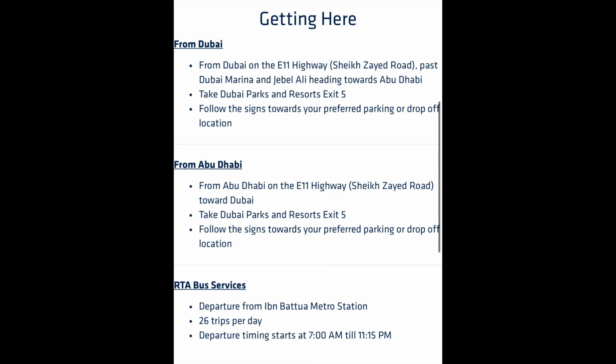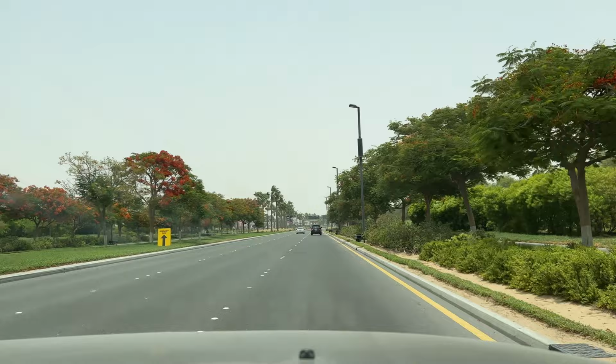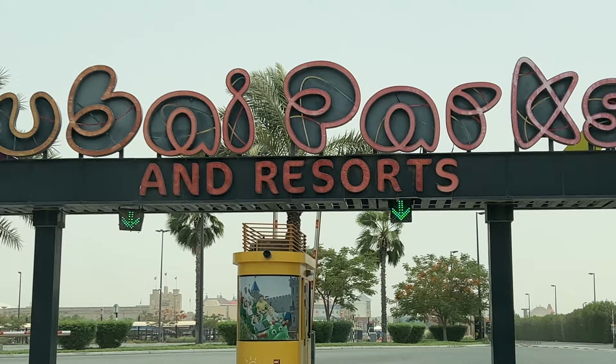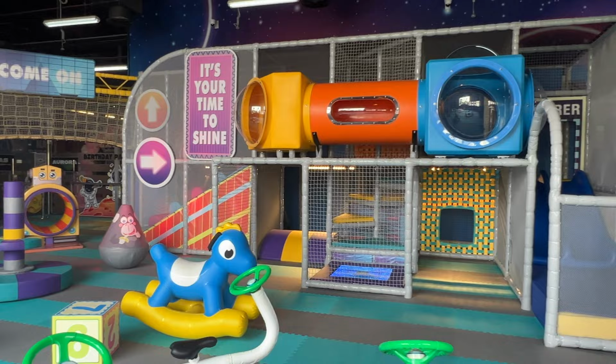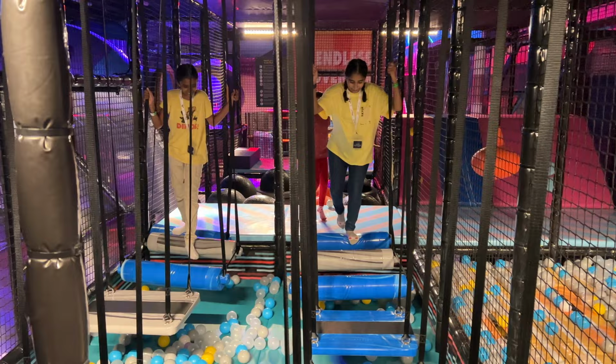The details are on the screen. You can take a screenshot of this if you like. There are ample parking spaces available inside Dubai Parks. It has a dedicated toddler area called Little Astronauts and a multi-level play area called Astro Arena.